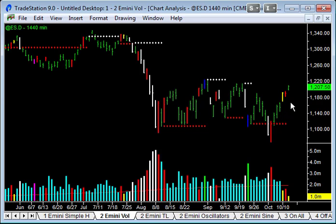Monday was very quiet, didn't trade Monday, and you can see that was one of these gap and go markets. The professionals, I think, used it as an opportunity when people wouldn't be around to set the pace, to get it going.